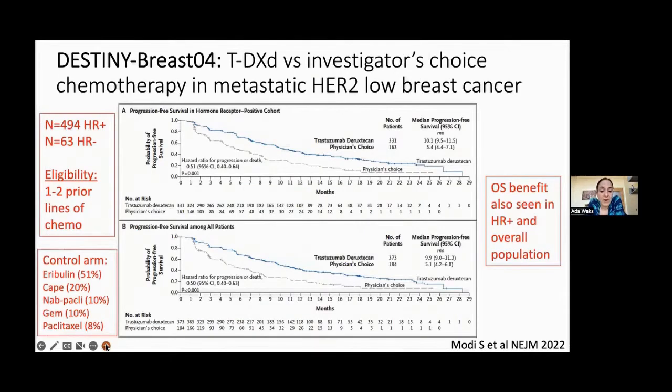And the reason that this new category matters is because of the Destiny Breast 04 trial, which was a plenary presentation at ASCO this year and then just published in the New England Journal, which showed that in metastatic HER2 low breast cancer, T-DXd did better than investigators' choice chemotherapy. And so you can see those survival, the PFS curves here, where the blue line shows that patients who were receiving T-DXd had in the top a PFS of 10.1 months versus 5.4 months for hormone receptor positive HER2 low patients, and in the bottom curve 9.9 versus 5.1 months for all patients, hormone receptor positive and triple negative.